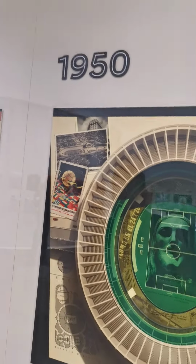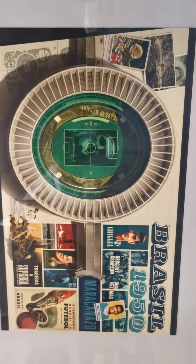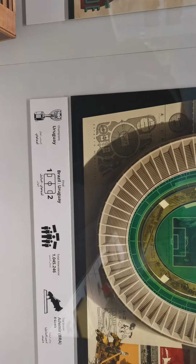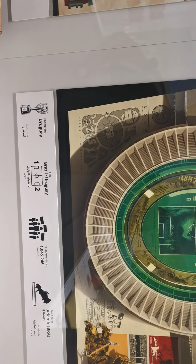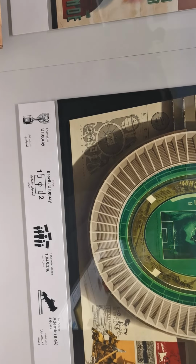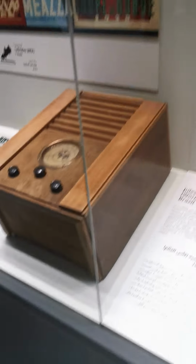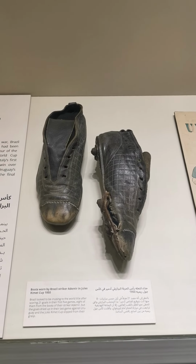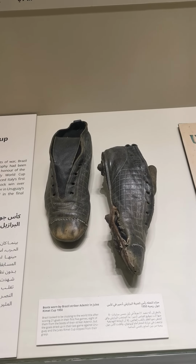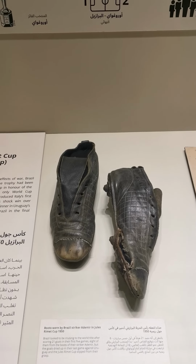Then we have the 1950 World Cup. This one was won by Uruguay. It defeated Brazil by 2-1 in the finals. Top scorer Ademir of Brazil with 8 goals. These boots here were worn by Brazil striker Ademir in Jules Rimet Cup 1950.